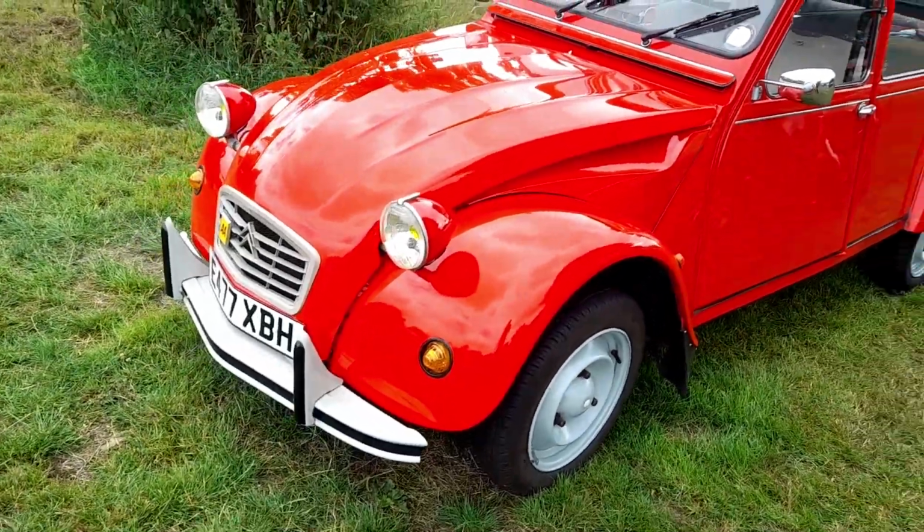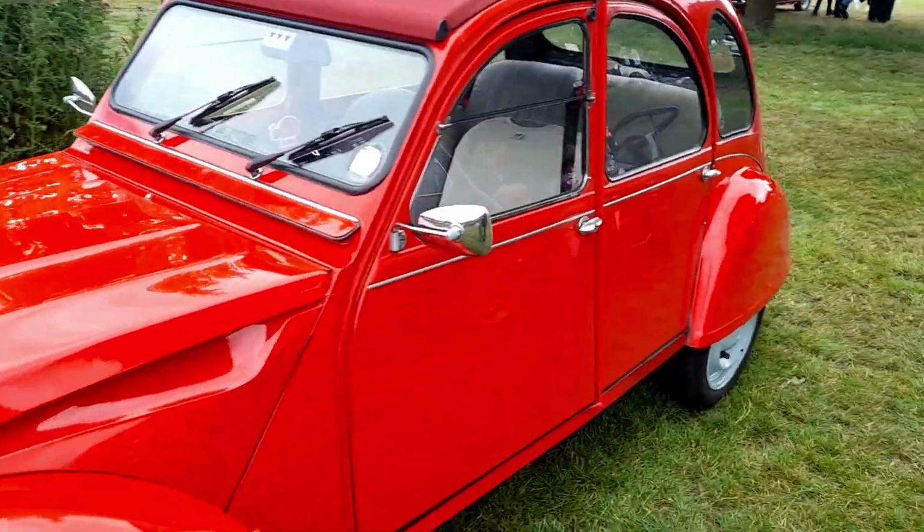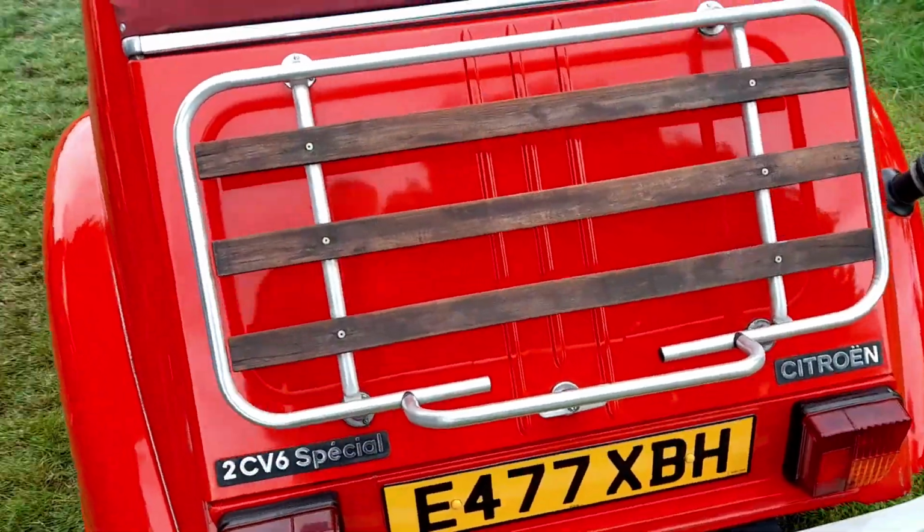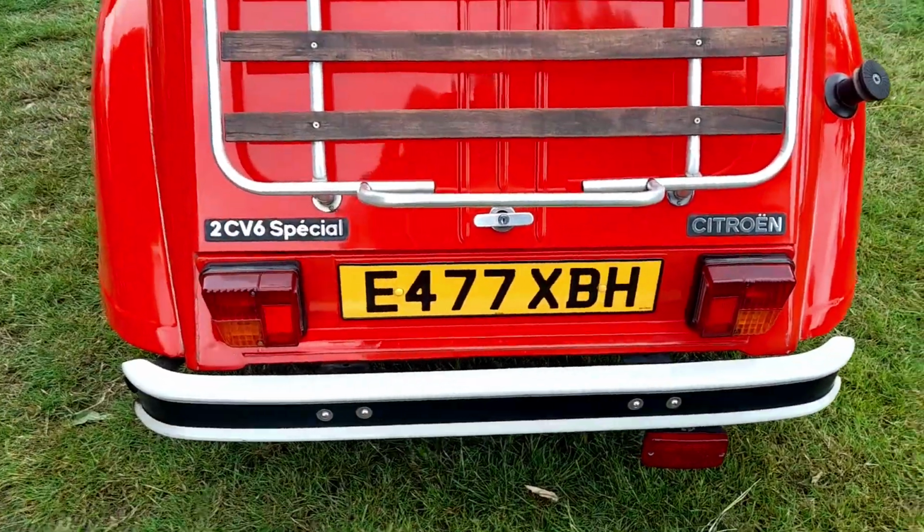Ooh, Citroen 2CV Special, the last of the 2CVs. Very, very nice to see. And no basket, or maybe it's been removed.